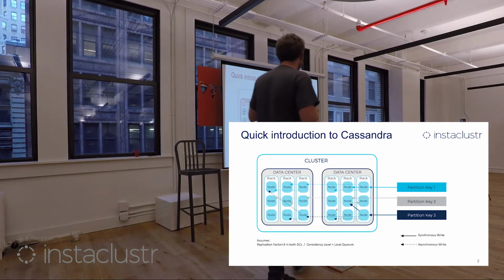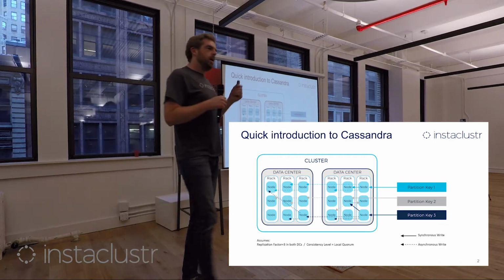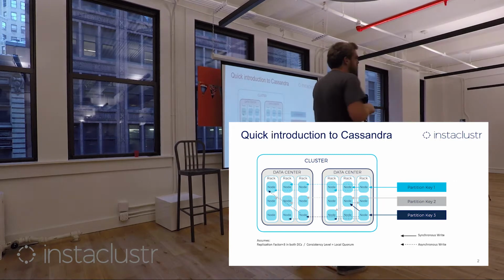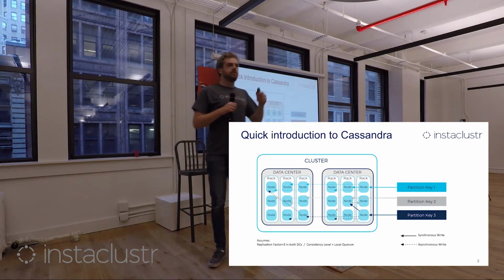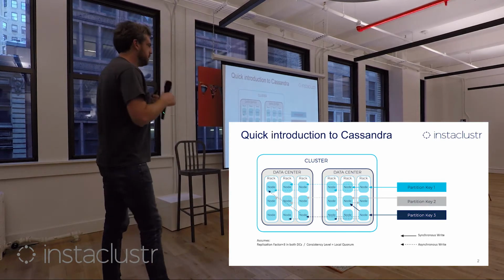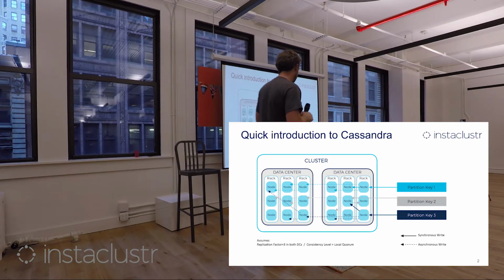And the way it does that is it uses a sharding or a random sharding scheme where you can define in your data model a partition key. And Cassandra will automatically hash that and then distribute it around the cluster. This is something I could talk about for 2 or 3 hours, but we're going to jump through it a little bit quickly just so we can give you an overview but not get too far down into the weeds.